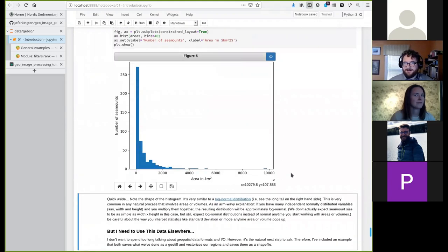Okay, now we actually have something here. We've gone from having this bathymetry map to finding seamounts on it, and finally we have an example of a histogram of the areas of the seamounts. We can look at the distribution of areas, and you may notice that it's a log-normal-like distribution. I do want to point that out.